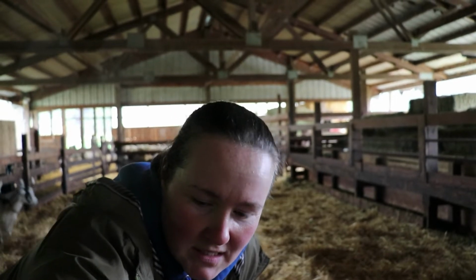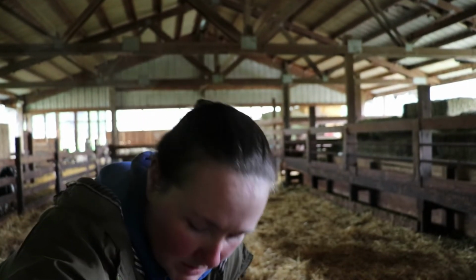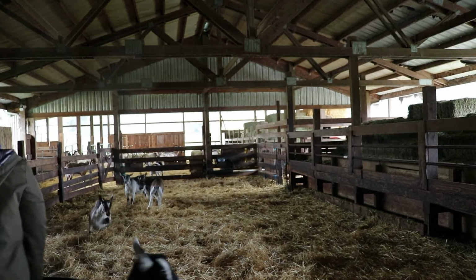Okay, so anyway, I'm gonna get to this and hopefully they don't knock you over and break you before I get them in. And we have 3 that are still on bottles, so they don't go in. They get to hang out and they come in and get in the way of the milking parlor. So, okay. Come on, baby, baby. Come on.